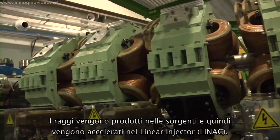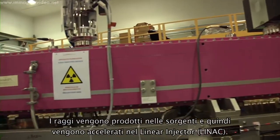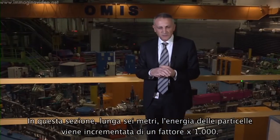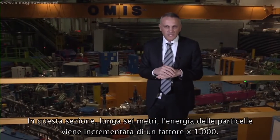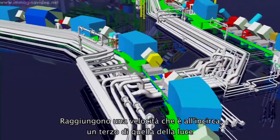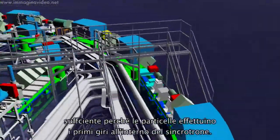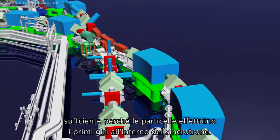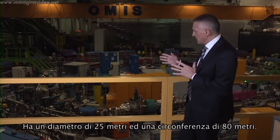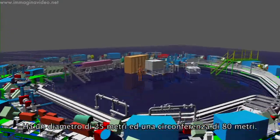The beams are produced by the sources and then are accelerated in a linear injector. In that part, which is 6 meters long, the energy of the particles is increased by a factor of 1000. They reach roughly one third of the velocity of light, and this velocity is sufficient for them to make the first turns in the synchrotron. The synchrotron is the circular machine that you see, has a diameter of 25 meters and a circumference of 80 meters.